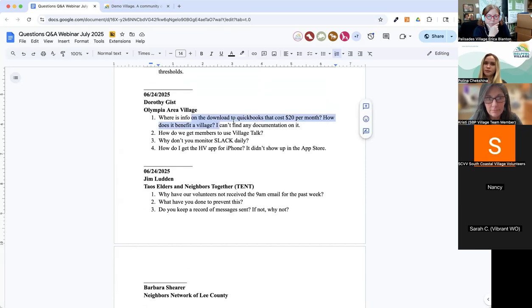Where is the info on the download QuickBooks that costs $20 per month? How does it benefit a village? Can you find any competition on it? How do we get members to use Village Talk? Why don't you monitor Slack daily? How do I get the HV app for the phone?